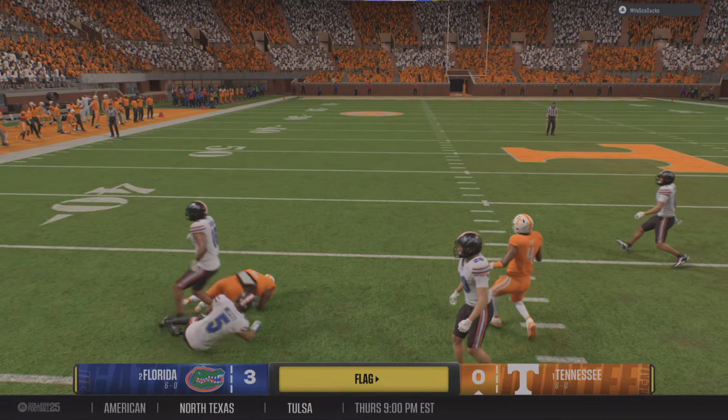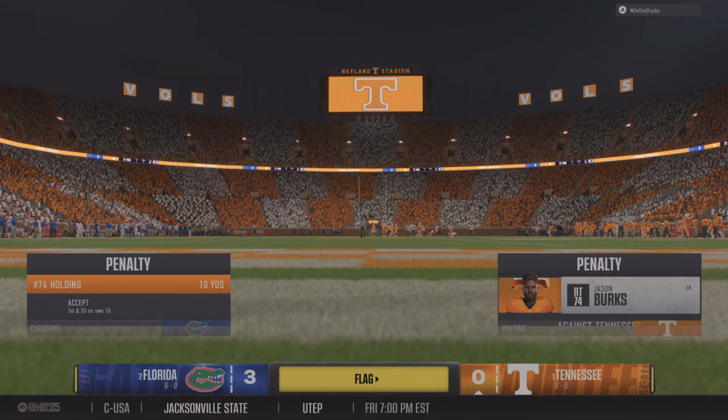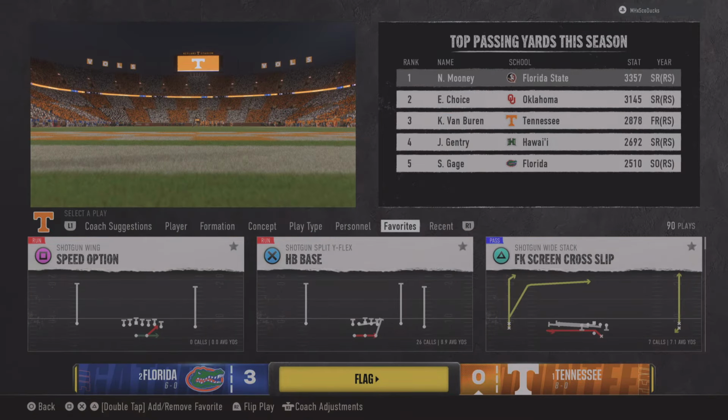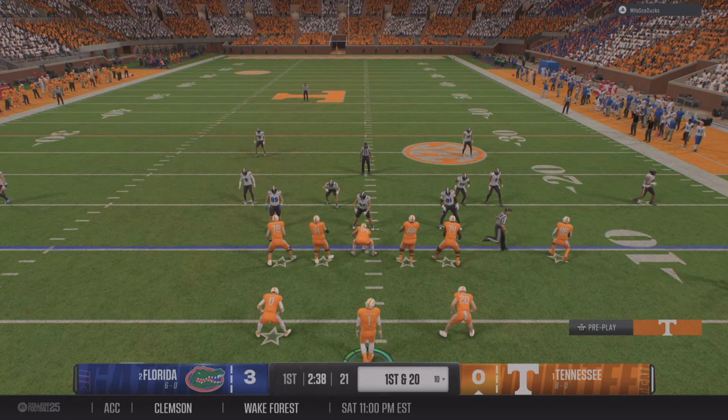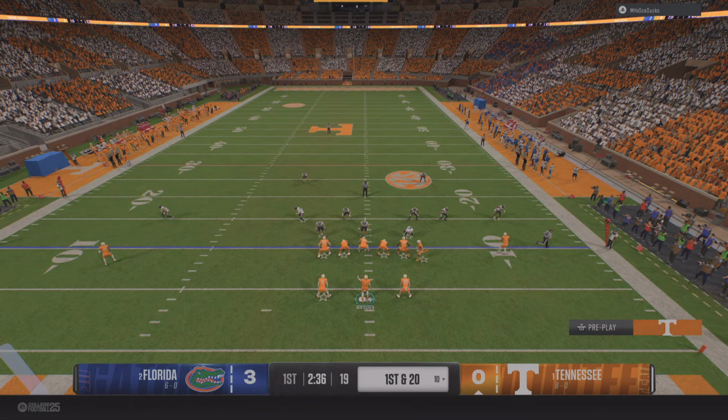Fights off a defender. Ball carrier brought down, but a flag's on the field. Let's check out this call. Pretty easy call for the head coach. He will accept that penalty, of course. First down here for this offense.